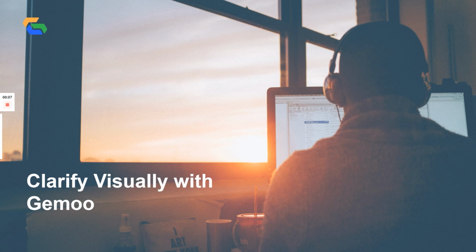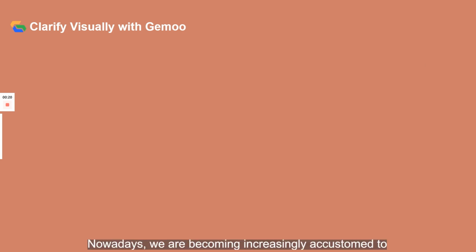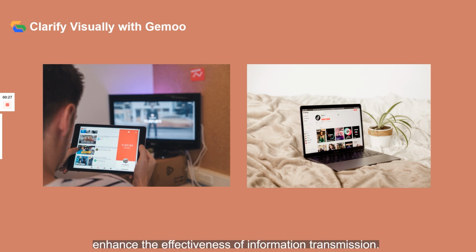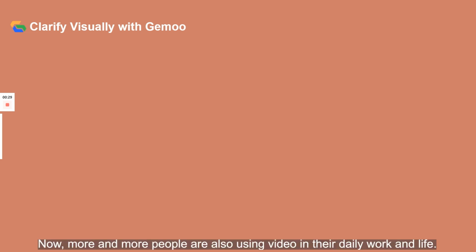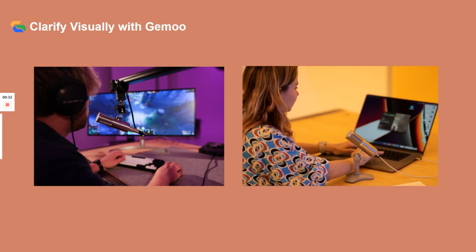Clarify visually with Gemoo. In the past, most information was carried in words or pictures. Nowadays, we are becoming increasingly accustomed to receiving information through videos. Dynamic videos undoubtedly capture attention and enhance the effectiveness of information transmission. Now, more and more people are also using video in their daily work and life.